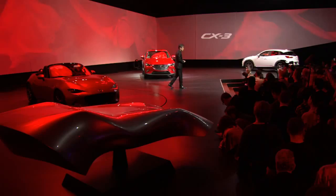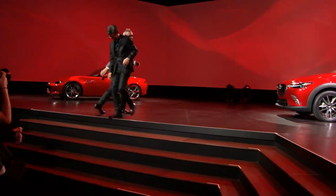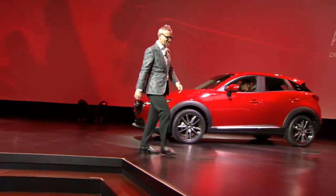The MX-5 and CX-3 are opposite ends of the spectrum in terms of form language, purpose and functionality. Yet, as you can see, the strong Kodo design influence is evident in each vehicle. Here to discuss the design of the new CX-3 in greater detail is the Director of Design, Mazda Motor Europe, Kevin Rice.